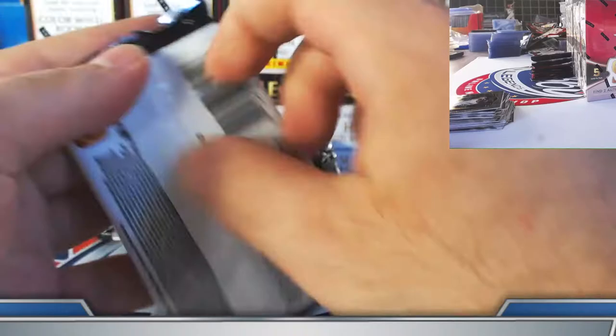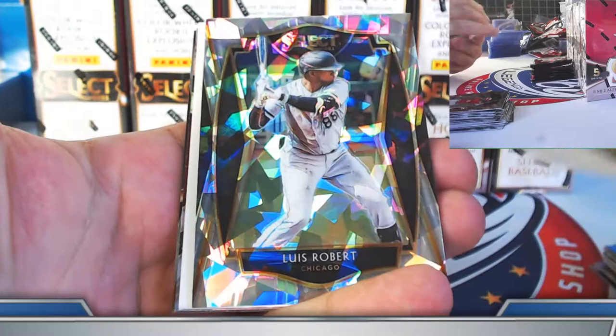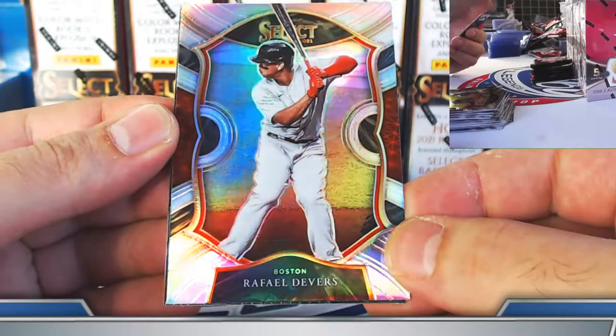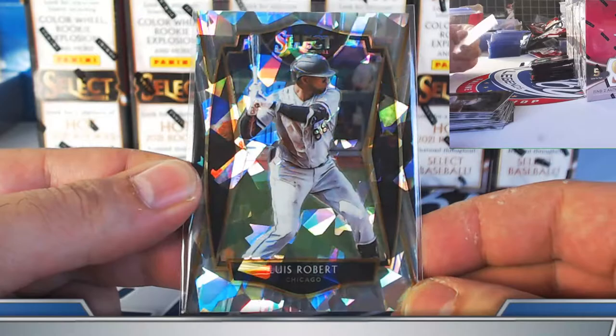Ah, cracked ice parallel coming up to 25. Christian Pache base rookie is cover. Luis Robert. Nice parallel. Get the Robert spot on the board. And Rafael Devers. Raffy. Silver. /25 on the Luis Robert. Cracked ice parallel. Very nice.